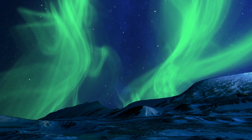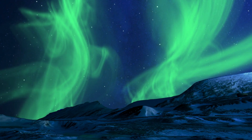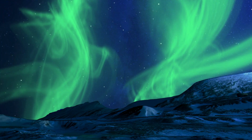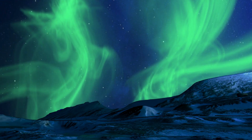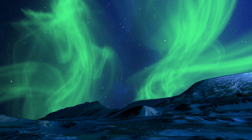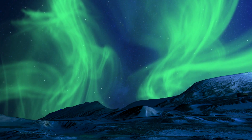Photographing the Northern Lights. Capturing the beauty of the Northern Lights requires some skill and preparation. Here are a few tips for aspiring photographers. Use a tripod. A stable tripod is essential to prevent camera shake during long exposures.